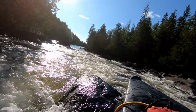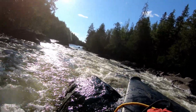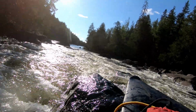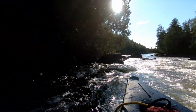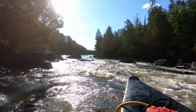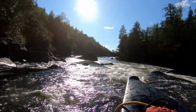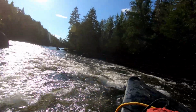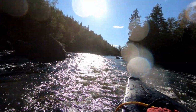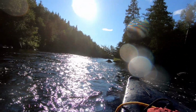This could have been a very bad scenario, but thankfully the current wasn't very strong and highly aerated, so we were able to dislodge the canoe and continue down the rest of the way. We were lucky. To the left. There we go. Whew, that was close.